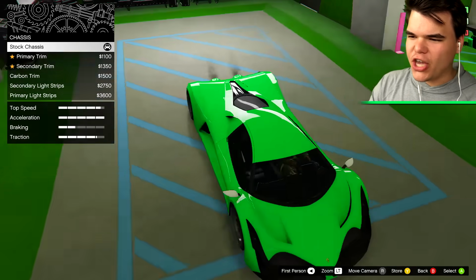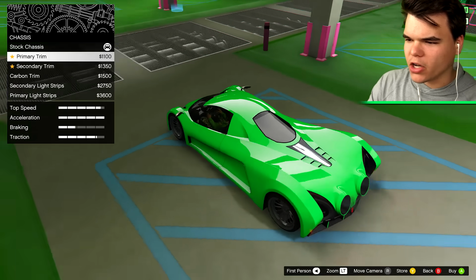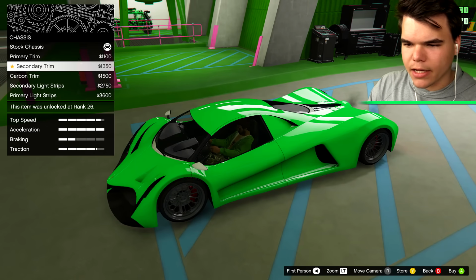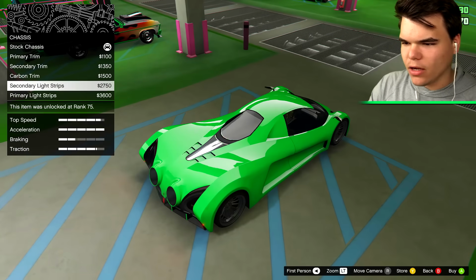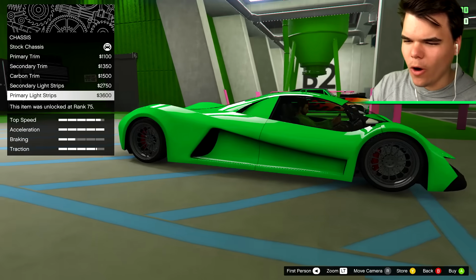All right, for the chassis. We currently have the stock chassis, but what if we put the primary trim on there? Okay, it doesn't really do a lot. It just changes the window wipers. What about the secondary trim? Or the carbon trim? The secondary light strips? Or the primary light strips? Whoa. I do like that. Look at the back. Just kind of like add some strips to it. You know what I mean? Look at that. Oh, juicy looking.